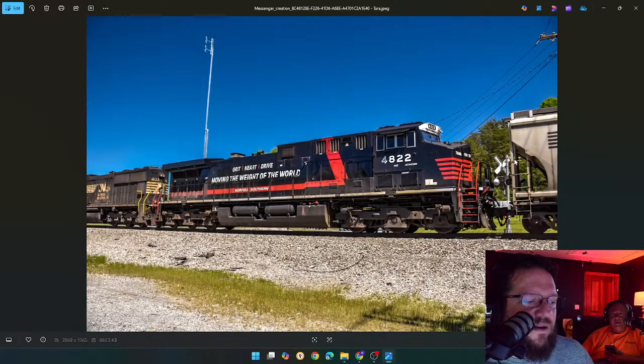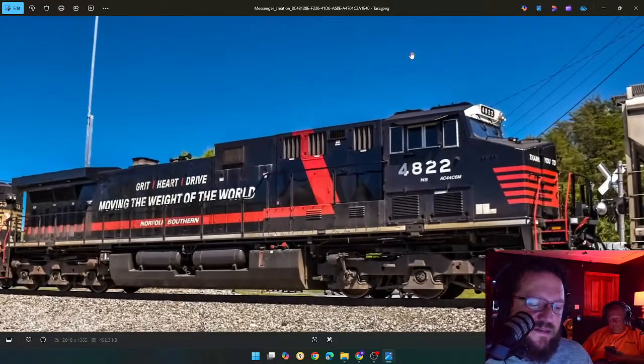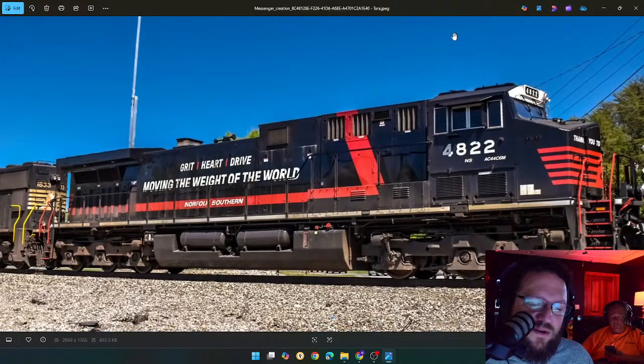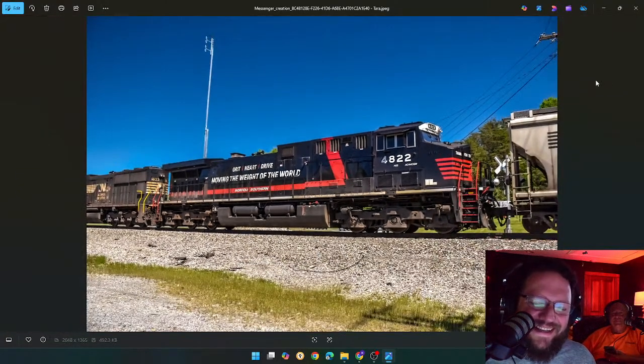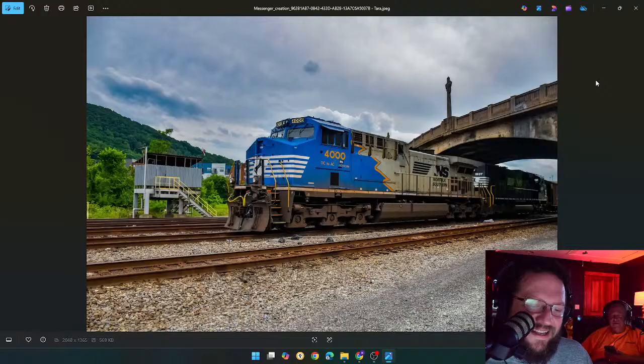There it is. Oh, John says it's an AEI reader to track location and speed. Okay. But yeah, this is one of Mike's favorites. You have been tracked. Grit, heart, and drive. Moving the weight of the world. That's my motto when I drive to work in the morning. Takes all my grit to get there. There you go. And then I drive.